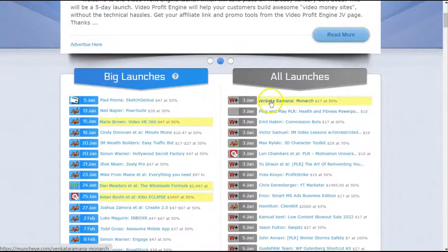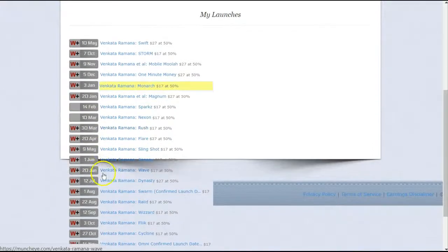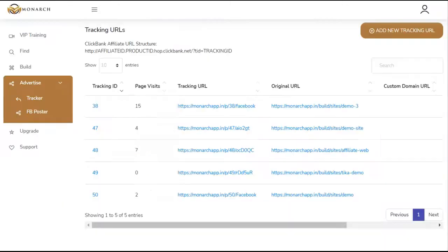In the training of the tracker, he does say very early on that it will get better over time. If we look at Venkata Ramana on Munchai, you can see he's releasing Monarch on January 3rd. He has another product scheduled for later this month, and every other month this year, he has another product scheduled to launch. He is not going to come back to this product to make sure that that tracker gets any better, because he won't use these products to make his money. He makes his money selling you and me these products over and over again. So I have no faith that he will come back and make sure that this product is actually getting better in the tracking system. There's also an upgrade section and a support section, but that is all that Monarch does.